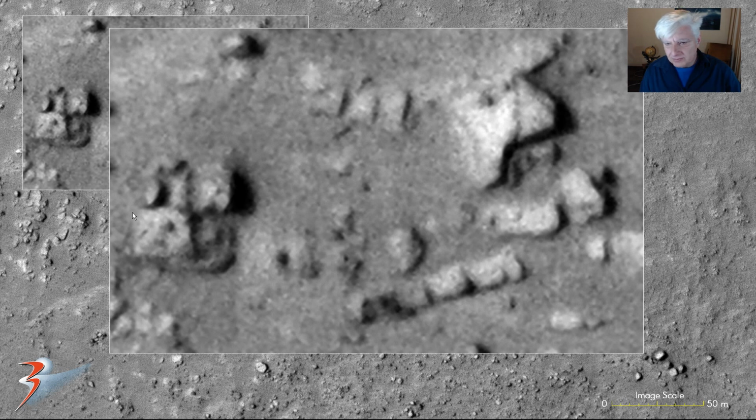Over here we've got a square block with a dark spot right in the center. That could be a triangular or pyramidal feature or knob. And then this piece over here, which looks almost metallic, like a metal plate, has that ring donut shape on the top. And this one, which is almost completely buried, seems to have a circular hole in it.